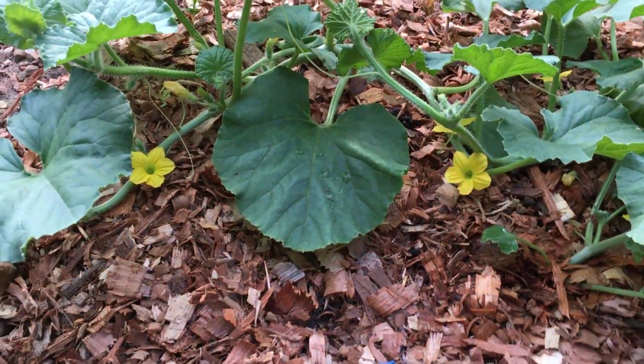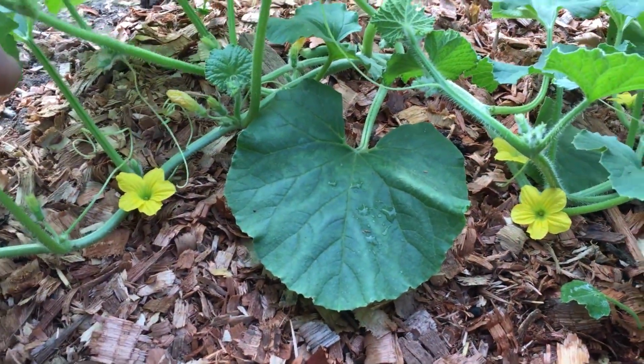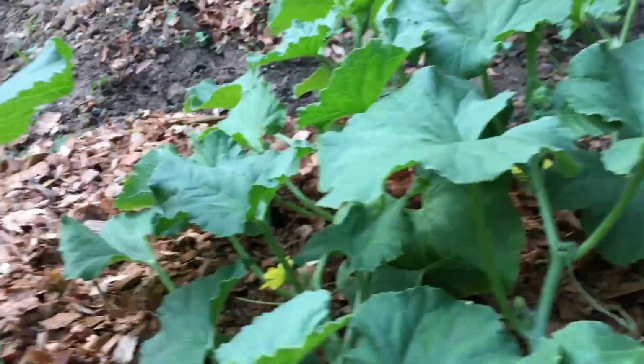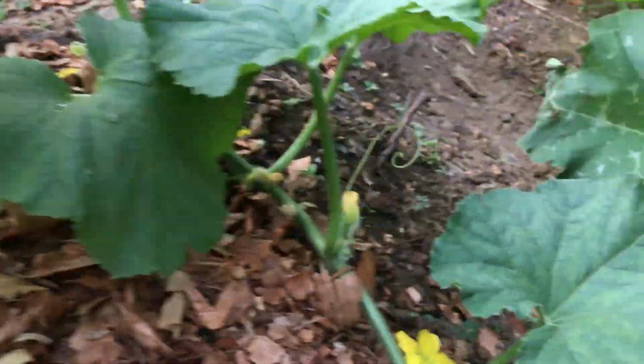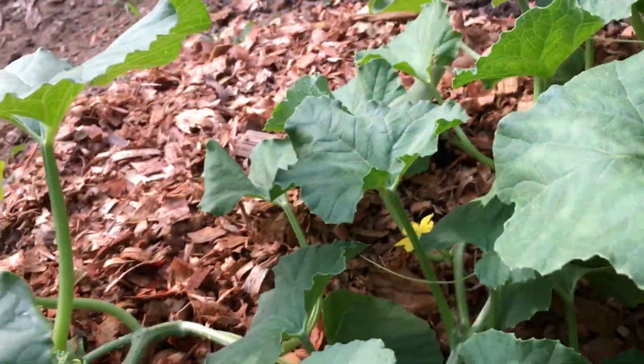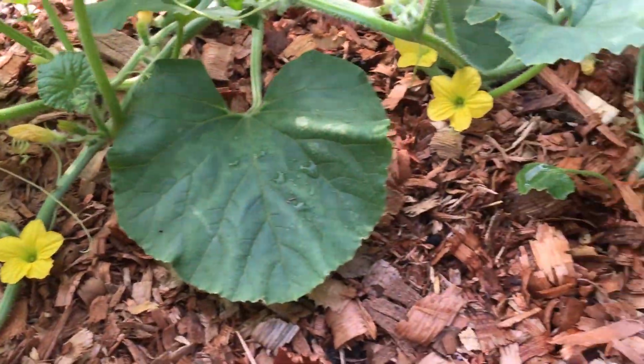So this is the cantaloupe here. I'm really excited about that because you cannot find cantaloupe in Liberia at all. It's not sold in the supermarkets. Nobody grows it. But just look at all the blooms, all the blossoms. And so I really, really hope this makes it. I love good cantaloupe.